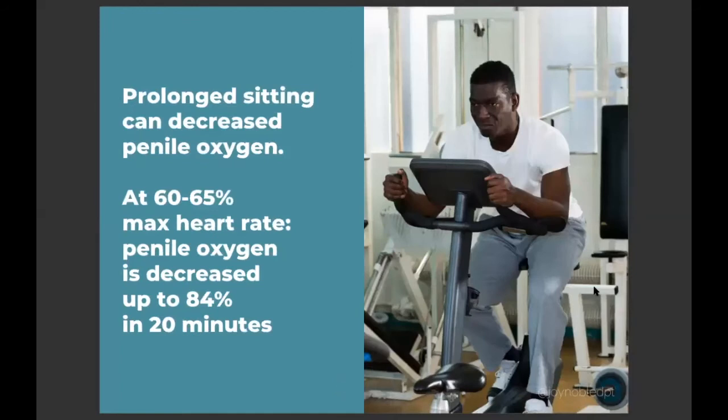Okay, so another research article shows prolonged sitting is going to decrease penile oxygen, so just oxygen getting down there. And this is showing you that if you get to 60 to 65% of your max heart rate, right? So we're working on the Peloton intentionally to increase our heart rate. That will actually increase that oxygen up to 84% in 20 minutes.